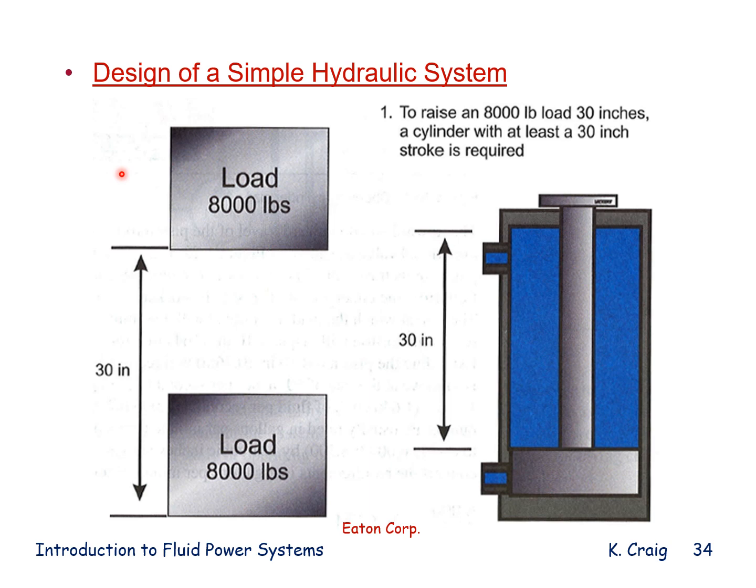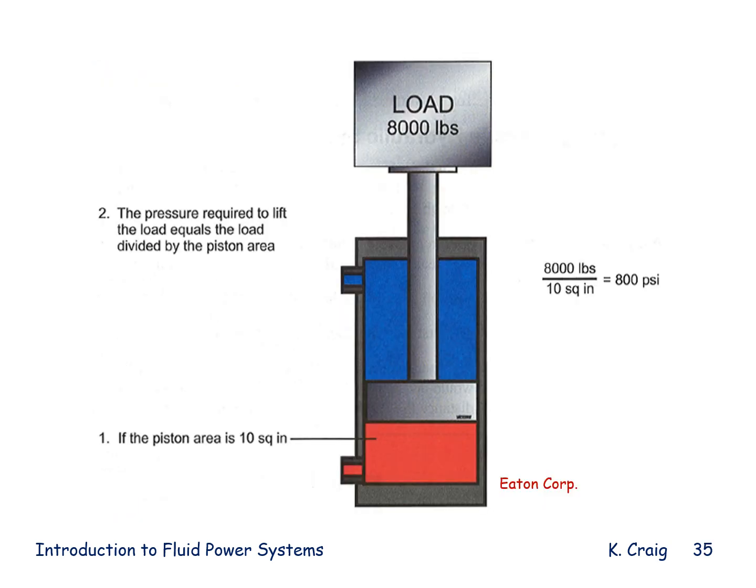Let's design a simple hydraulic system. We have a load of 8,000 pounds. We want to raise it 30 inches. To raise an 8,000 pound load 30 inches, a cylinder with at least a 30-inch stroke, as shown here, is required. If the piston area is 10 square inches, the pressure required to lift the load equals the load divided by the piston area, or 800 psi.